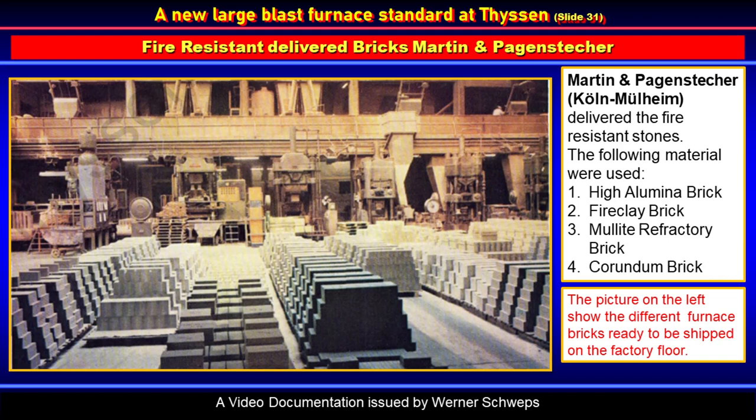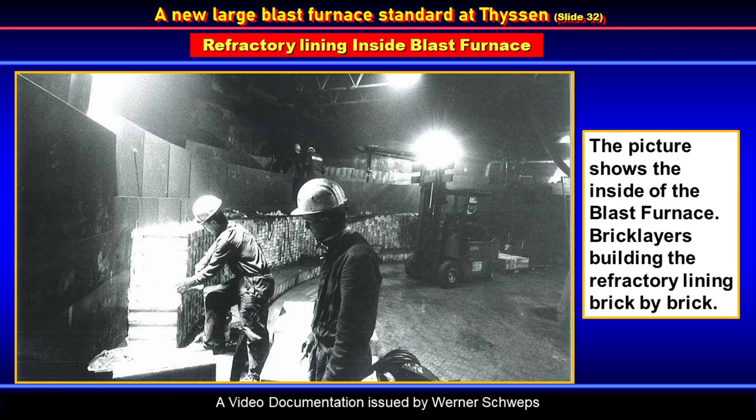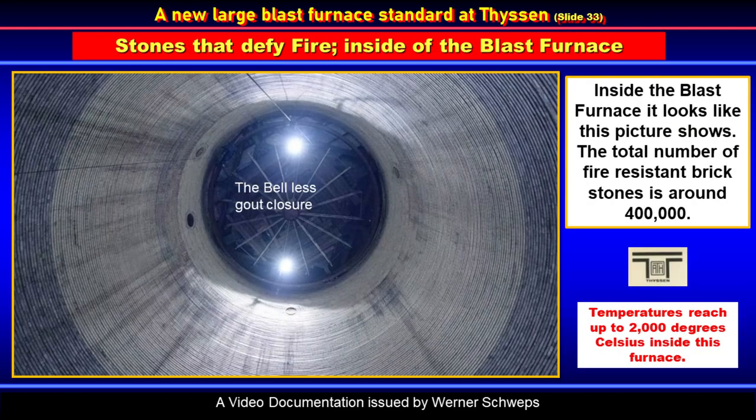This picture shows the inside of the blast furnace. Bricklayers building the refractory lining brick by brick. Stones that defy fire, inside of the blast furnace. Inside the blast furnace it looks like this picture shows. The total number of fire-resistant brick stones is around 400,000. Temperatures reach up to 2000 degrees Celsius inside this furnace.